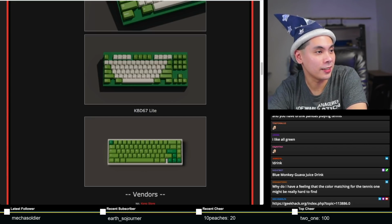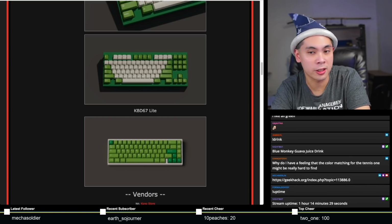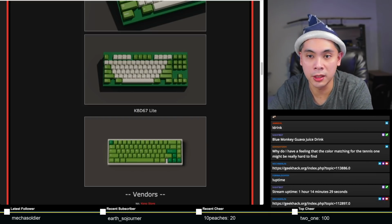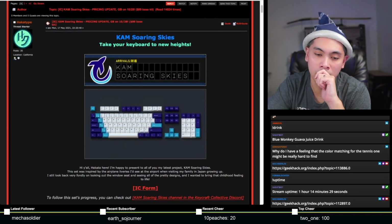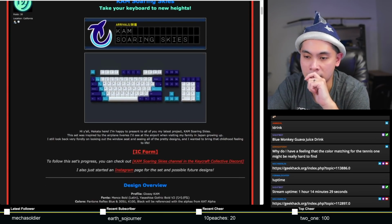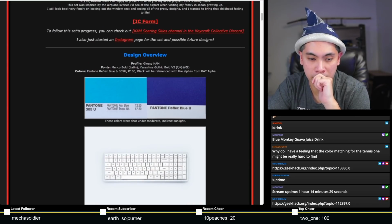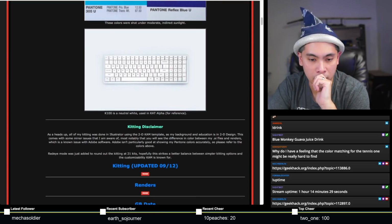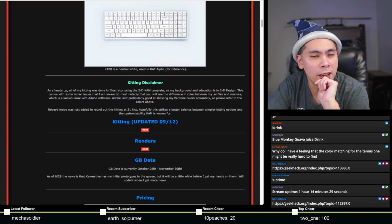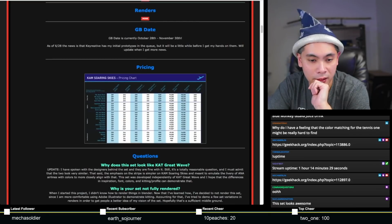Okay, next key set. Next key set starts on the 28th and is ending on the 30th. And sorry, this one's not green anymore. This one is KAM Soaring Skies, a blue, light blue, and white themed key set. Check it out. All of the colors are actually Pantones as well, so no stock colors. Does KAM have stock colors anyway? I don't think so.